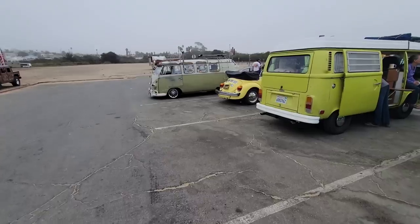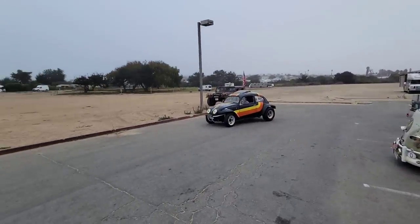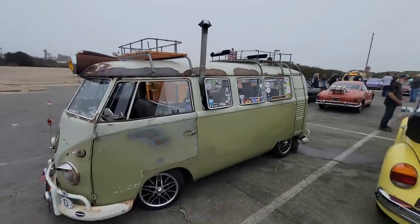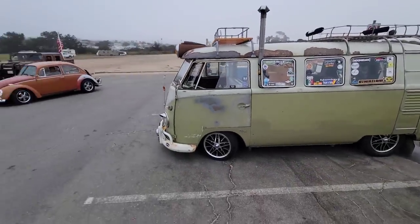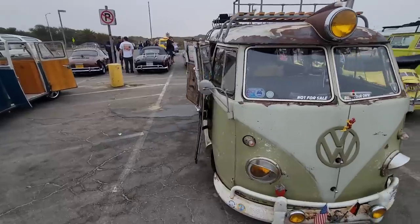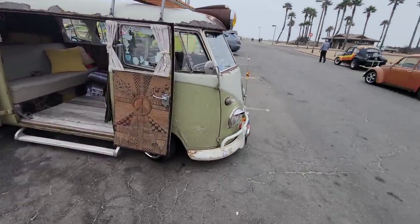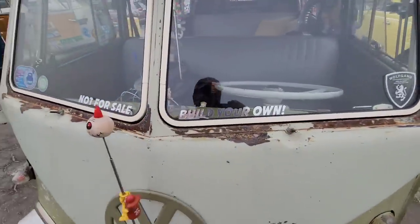And where was the other one? I think we picked this one up now. And a Baja Bug. Maybe he's just out here for the local guy or something, maybe. Who knows? So a lot of those guys that come around just for that are local. And then there's guys, build your own, not for sale. Love it. Let's look at that. Not for sale, build your own.